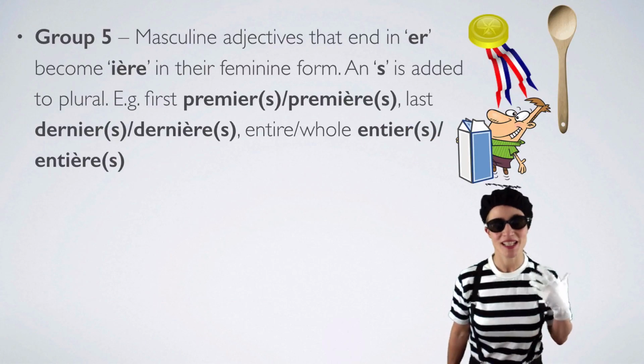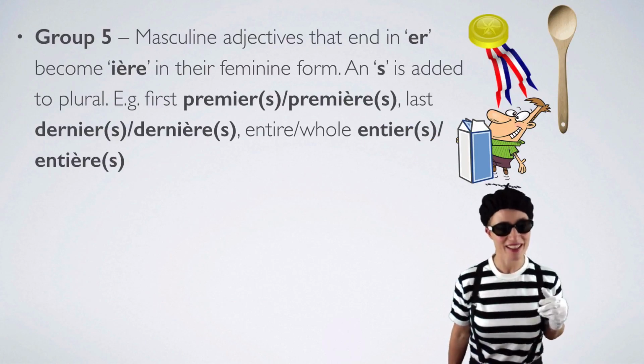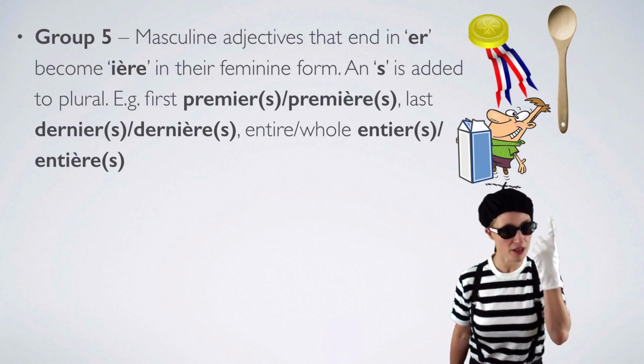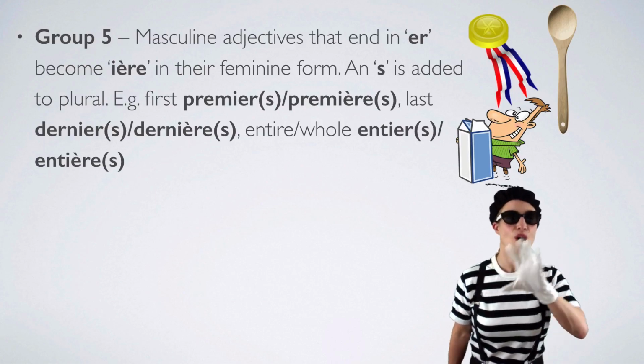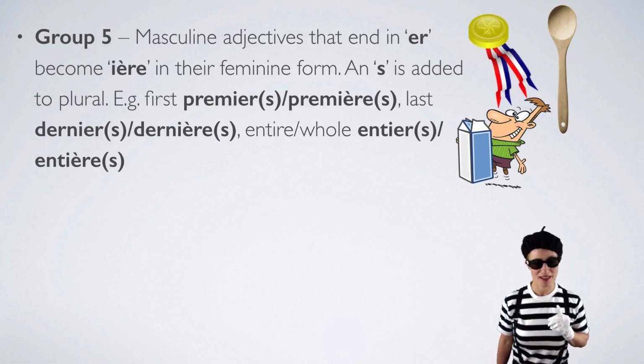Group 5. Masculine adjectives that end in ER become ÈRE in their feminine form, and we add an S for plural. Premier, première, first. Last, dernier, dernière. Entire or whole, entier, entière.